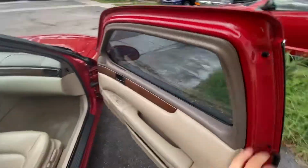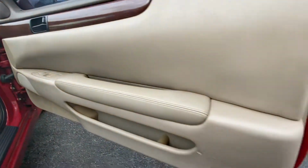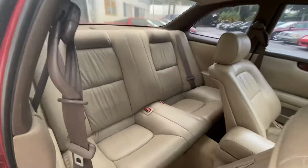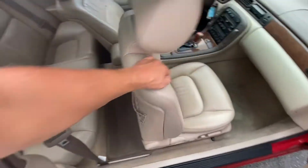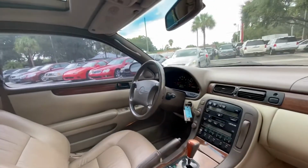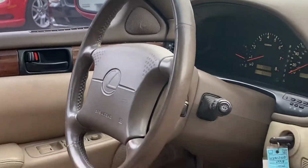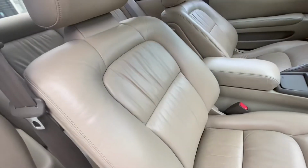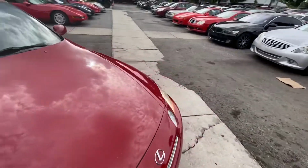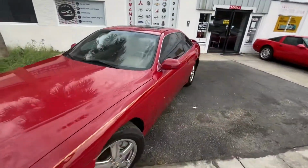Here we go. It's the passenger door. Seats up. Both power seats working just fine. Really beautiful collectible item. Not too many of them out there.